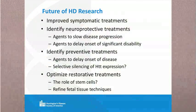In conclusion, talking about the future of Huntington's disease research, we still are at a place where there is a major unmet therapeutic need in terms of symptomatic treatments for Huntington's disease. While we have one approved therapy for the involuntary movements, chorea, in Huntington's, we don't have treatments that have been shown to otherwise improve motor function, voluntary motor function. Probably even more significant, we haven't identified therapies that might improve the cognitive dysfunction in Huntington's disease.